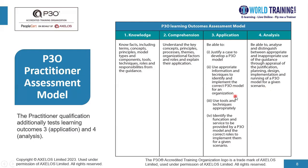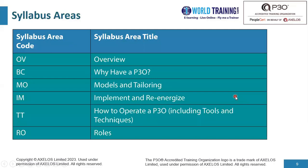So what are the syllabus areas? There are 6 syllabus areas, but the practitioner would test you on the last 5 syllabus areas. In other words, the practitioner exam would test you on why have a P3O, models and tailoring, implement and re-energize, how to operate a P3O, including tools and techniques, and roles. So these are the 5 syllabus areas that you would be tested upon.